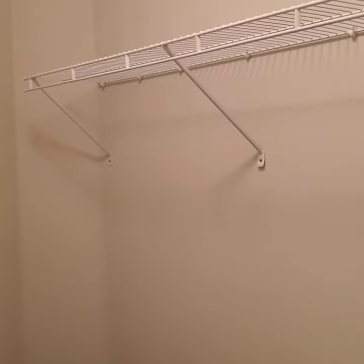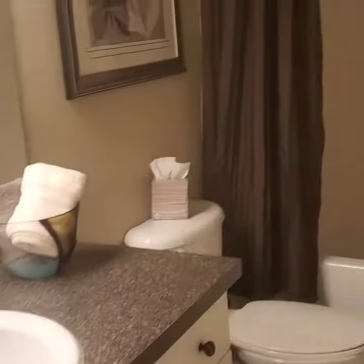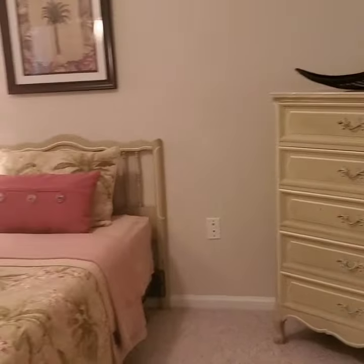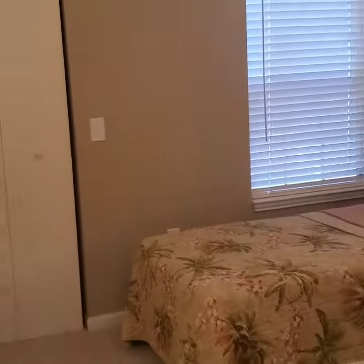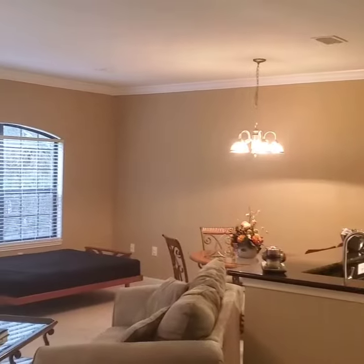Nice size owner suite. A walk-in closet. And attached bath with tub. Second bedroom connects to second bath. And here's the second bath. Also has a tub. Look at all this indoor light.